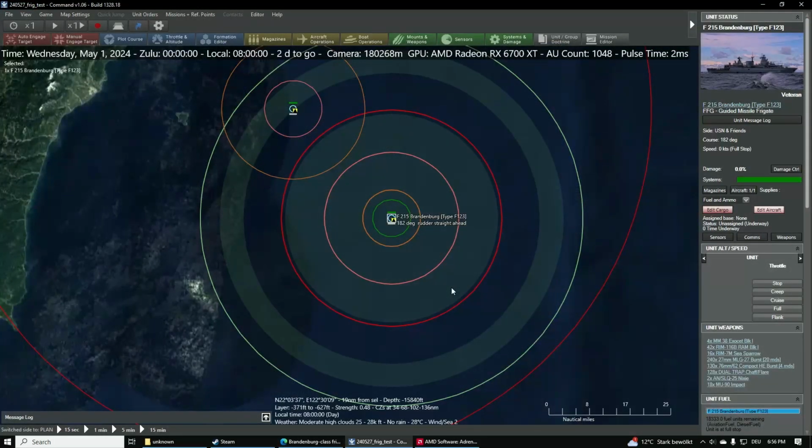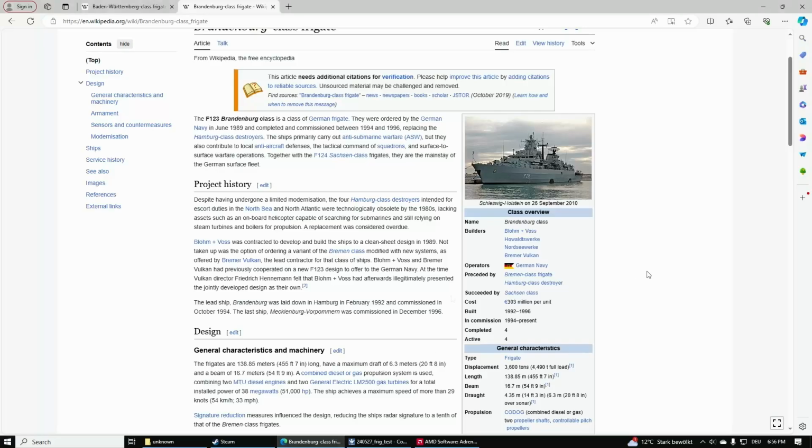The second frigate that we're going to be bringing is a Brandenburg class, the Type F123. This one is a little bit older. The first one was commissioned, I think, in the mid-90s. And this thing is actually supposed to be a dedicated anti-submarine warfare frigate. So exactly what we need for this scenario.